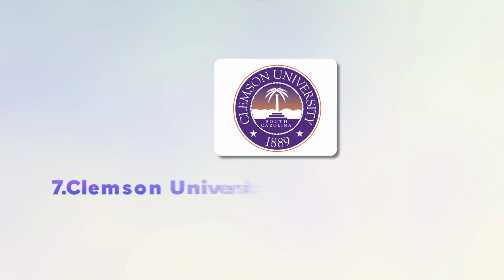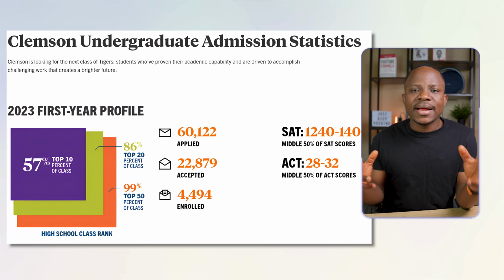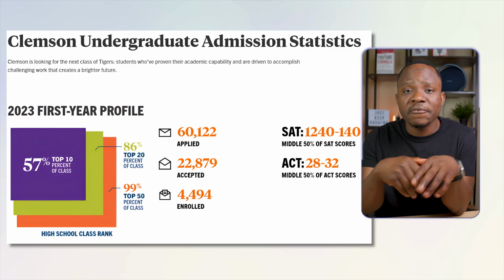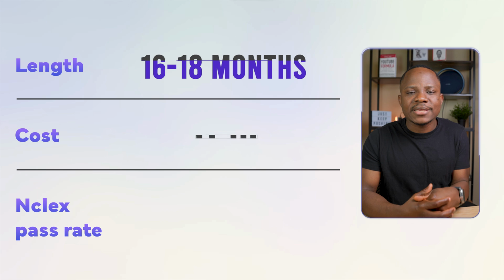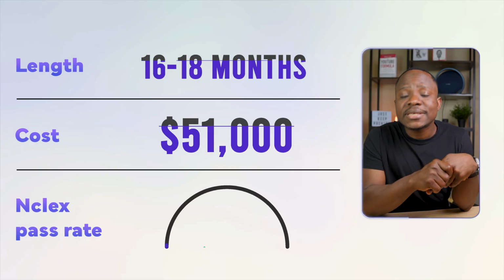Now, the seventh program is Clemson University in South Carolina. The length of this program is 16 to 18 months and it is regarded as one of the very competitive programs to get into. It is stated that this school admits just about 32 students per year for this program, which makes it very competitive, and it has a very low acceptance rate. It's also one of the cheaper programs out there, as it costs about $51,000 for the whole program. The interesting thing is that it has a 5.2% acceptance rate into the program. That's very low, but it has a 90.6% pass rate for the NCLEX. And the method of delivery is a hybrid of both in-person and online classes.